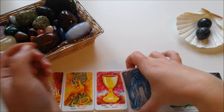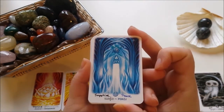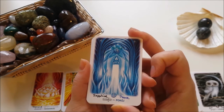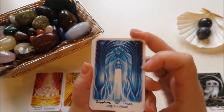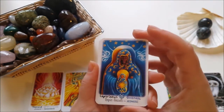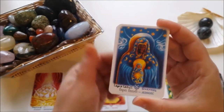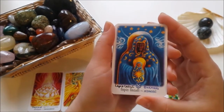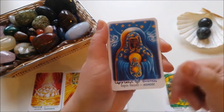Okay, off to the blue stones, blue and purple. We have sapphire for peace, and I love this image. This is really peaceful. It looks like a cathedral in a way, and you have the stars up here. Oh, just gorgeous. We have lapis lazuli for oneness. And this picture really screams lapis lazuli just because of the blue and the golden speckles. Even without the writing, you would have known this is lapis lazuli.